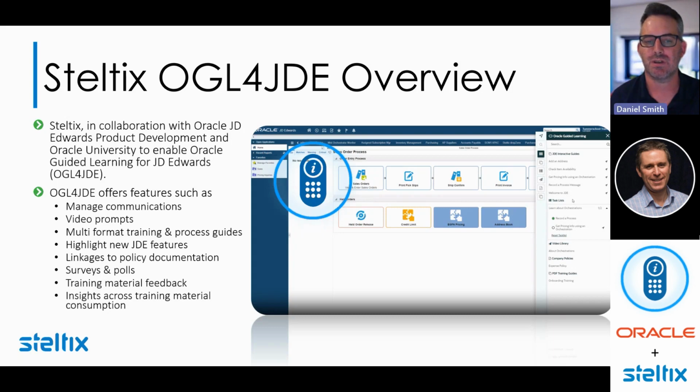And there's a heap of features which again are best showcased through a demonstration, but this solution allows you to communicate to your user community. It allows you to prompt them for new features that have been activated, as well as providing step-by-step training material. And the thing that I'm most excited about, and I'll show you today, is the insights that you get. So what training material is being consumed, what quality is that training material, where are your gaps, what are your users doing within your training environment. So we'll show all that, as well as the content editor throughout the course of today.